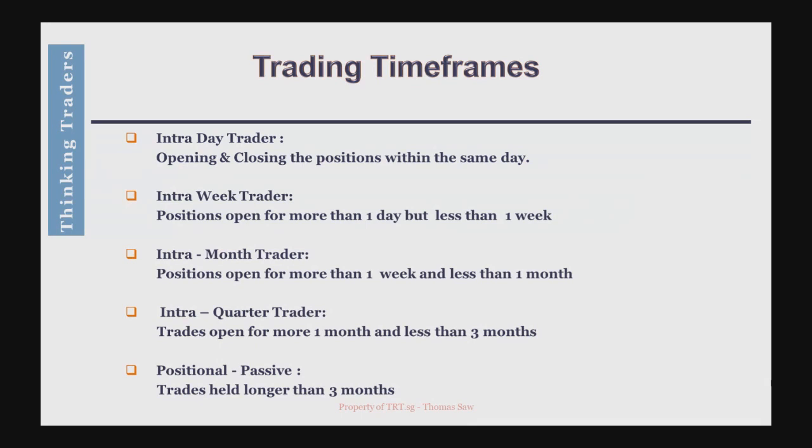Intra-quarterly, open more than 1 month up to 100 days. Intra-month, open more than 8 days, so open more than 15 days to 1 month, to 35 days. Additional, 3 months or more.